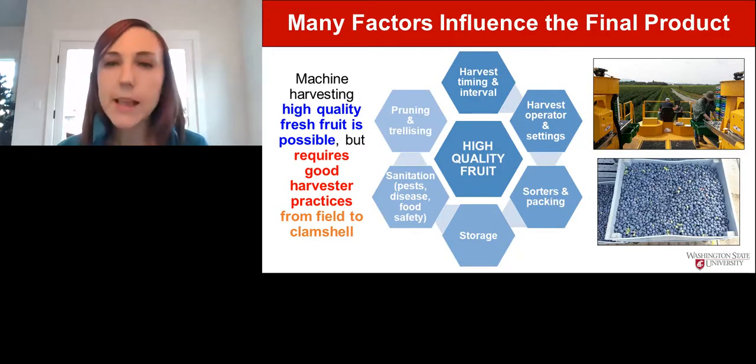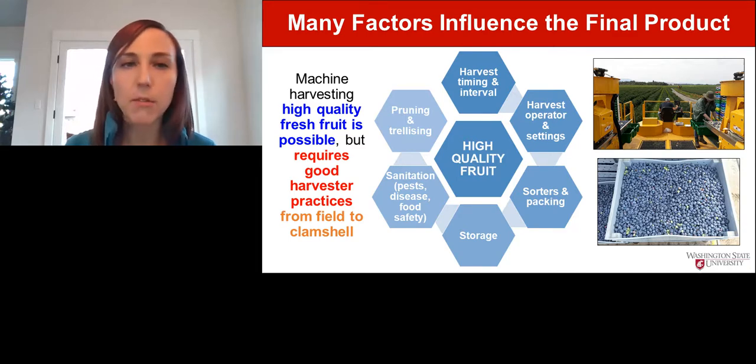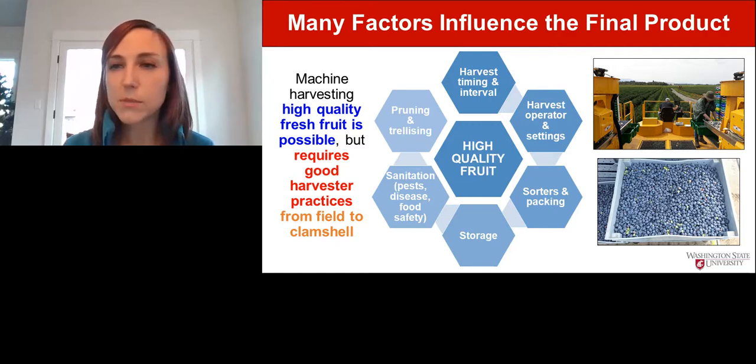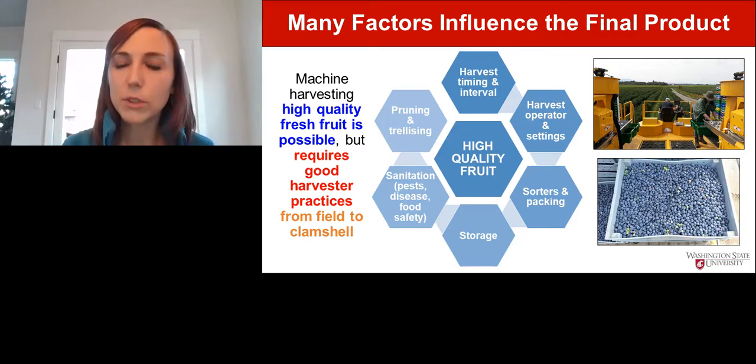So I'd like to revisit the slide again and just underscore that machine harvesting for fresh market does rely on having a good harvester, but it's not the only piece of the puzzle. You want to, again, make sure that there are good field management practices being undertaken to ensure that the fruit on the bush is of high quality, and you're going to be optimizing your chance of having a good pack out. That relies on good pruning, trellising, considering using raised beds in machine harvesting situations, practicing good sanitation, and picking a good harvest time and interval.